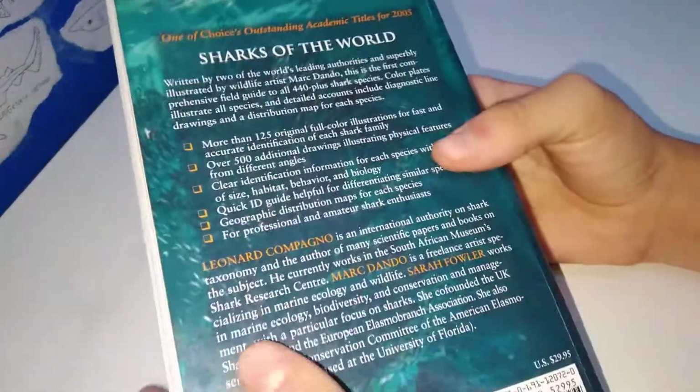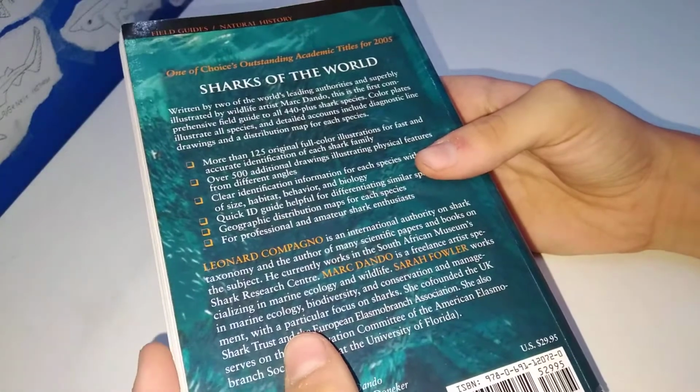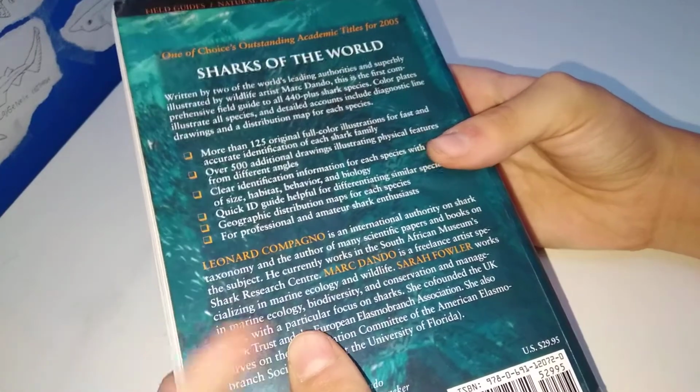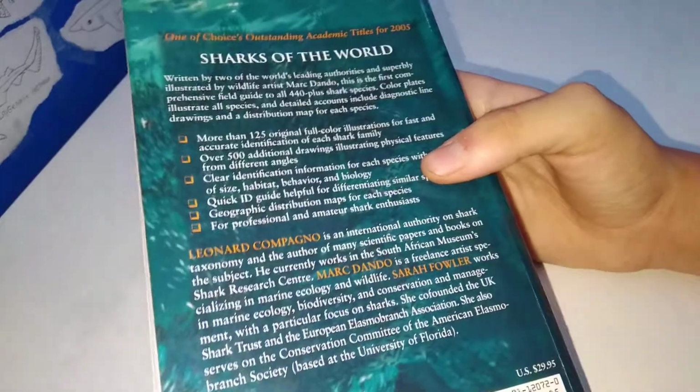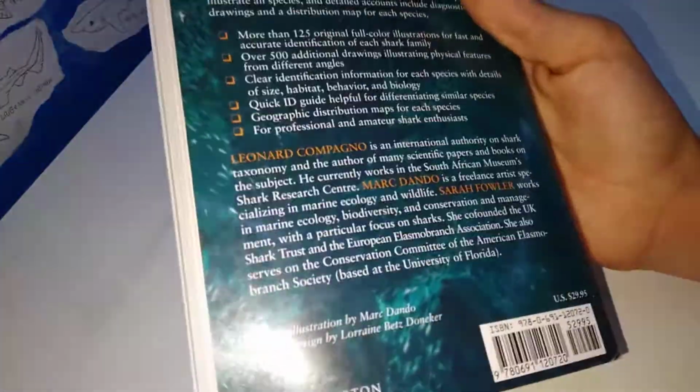So yeah, it's a book that I got probably a month ago. Or was it this month? It was probably the beginning of November.